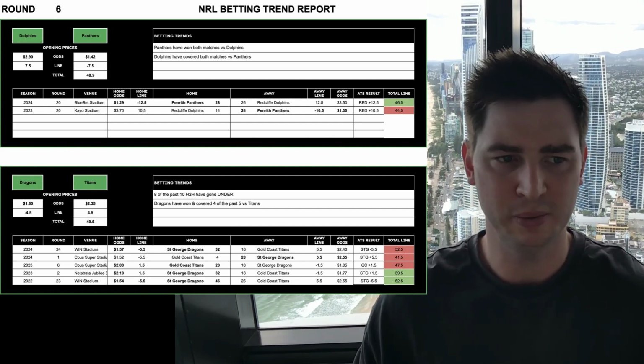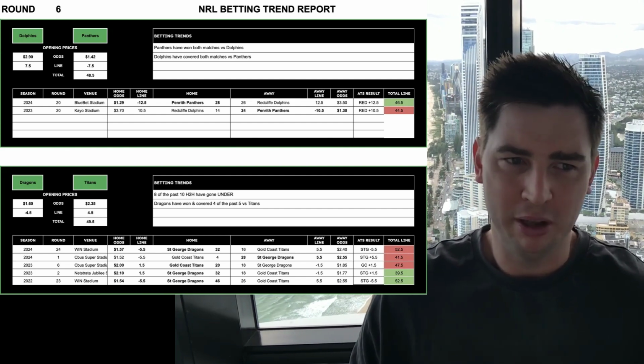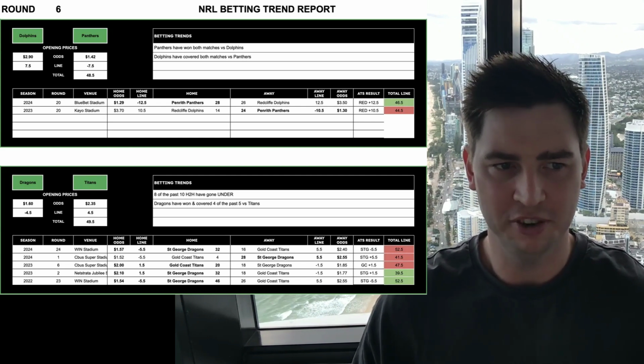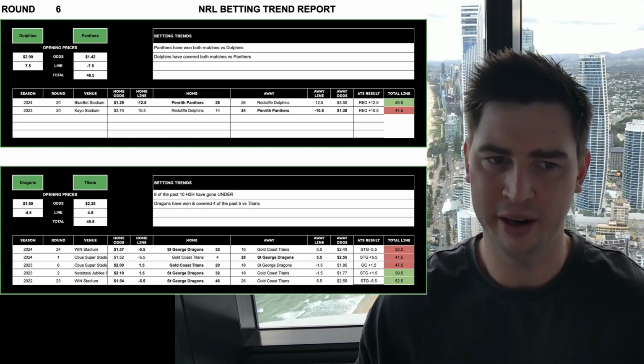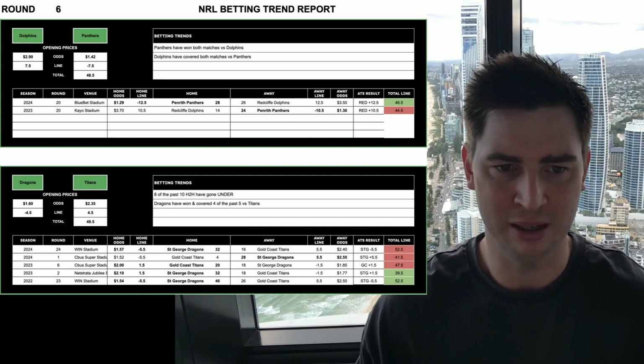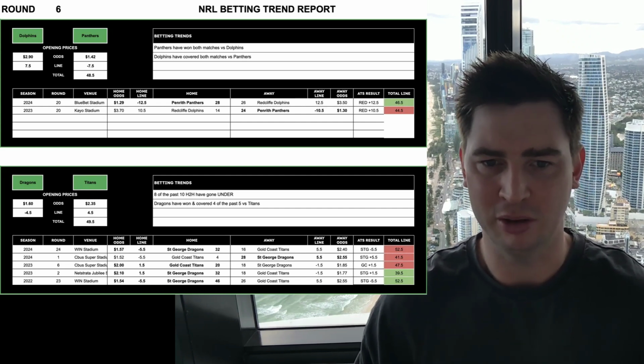From a sides perspective, I think the value probably lies with Gold Coast. They've been the better overall side so far this season, and you can forgive one letdown performance where they got off to a bad start with the captain being sin-binned in the first minute and didn't really recover from that.